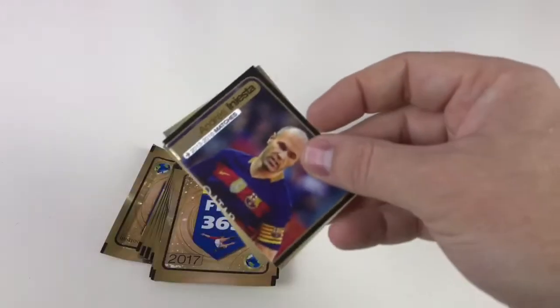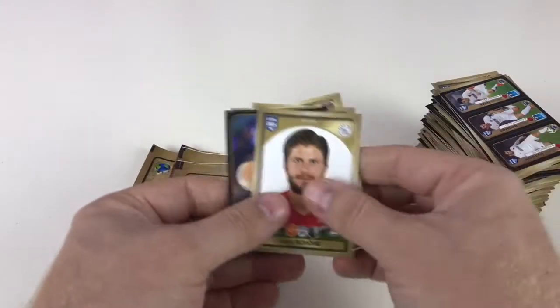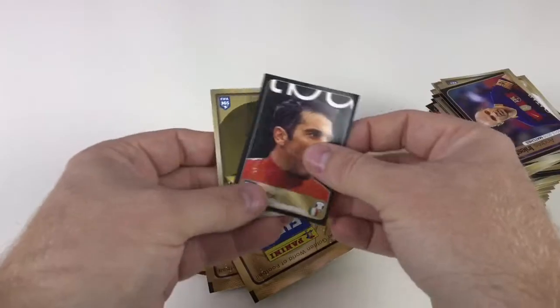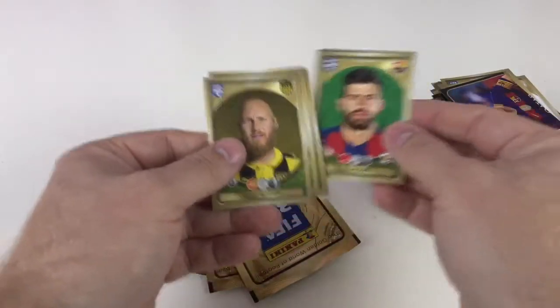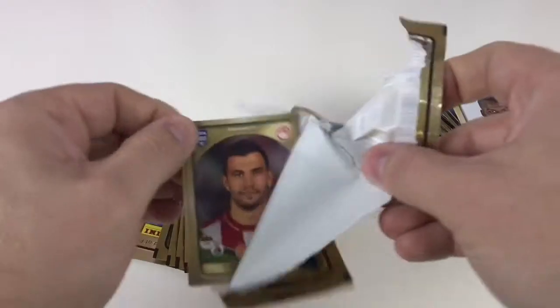They're very good. Oh, Andres Iniesta, the top part. We had the bottom part before, so that's awesome. Happy about that. I wonder if we get the top of the other one. Top of the other one for you. Let's have a look. Nope, we've got a Buffon. We've got him again, we've had him a few times. Yeah, Buffon.